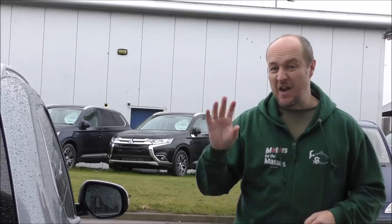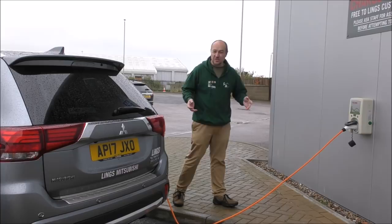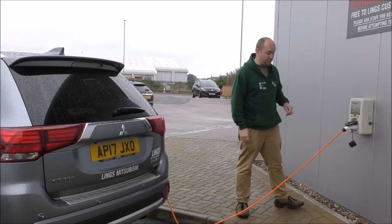Now, Mitsubishi have had great success with 4x4s or SUVs for many years now, and the Outlander has been part of that. Petrol, diesel, and the PHEV, or the plug-in hybrid. Hybrids are the way forward, whether we like it or not. So let's take a closer look at the vast range Mitsubishi has to offer and take this hybrid out on the road.